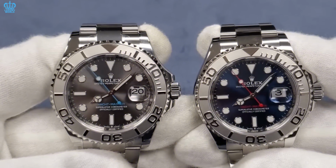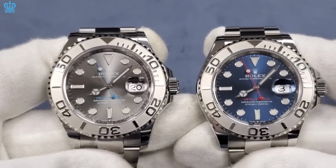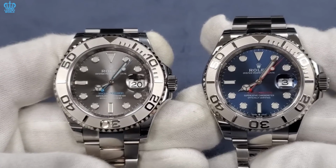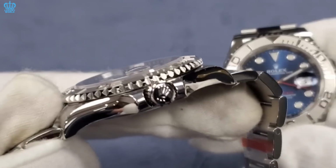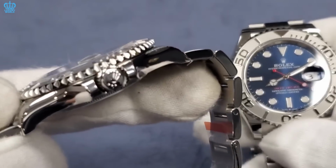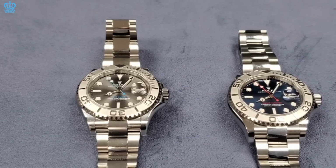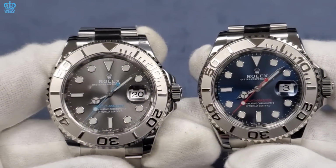With its polished steel case and bezel, the Yachtmaster exudes sophistication, and the 40mm size makes it a versatile choice for most wrist sizes. The Yachtmaster is not just a watch, it is a statement piece. Whether you opt for the classic steel version or the more exotic models with rose gold or solid gold cases, the Yachtmaster offers something for everyone.